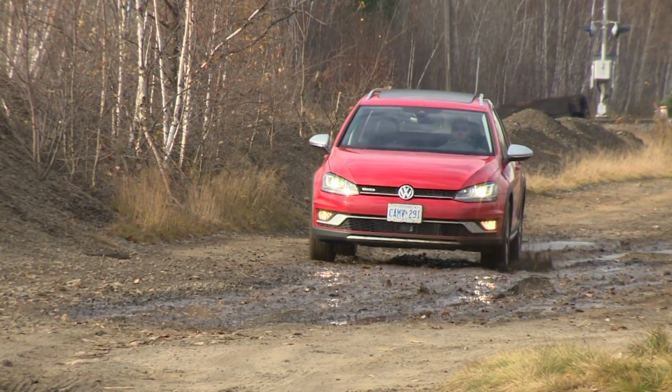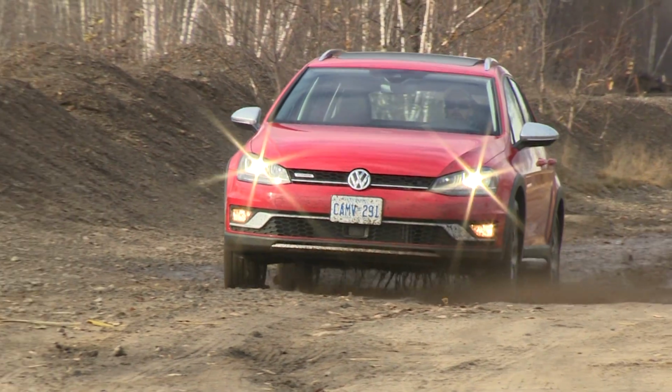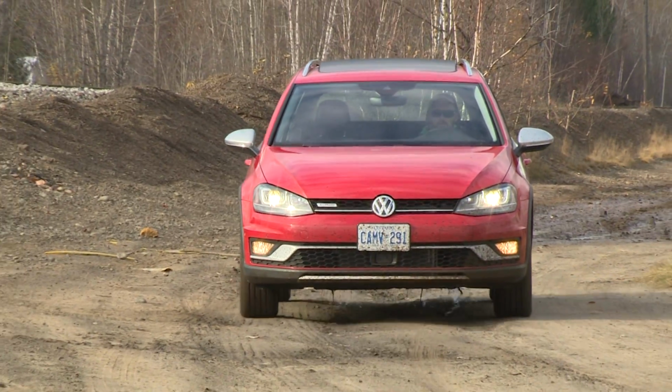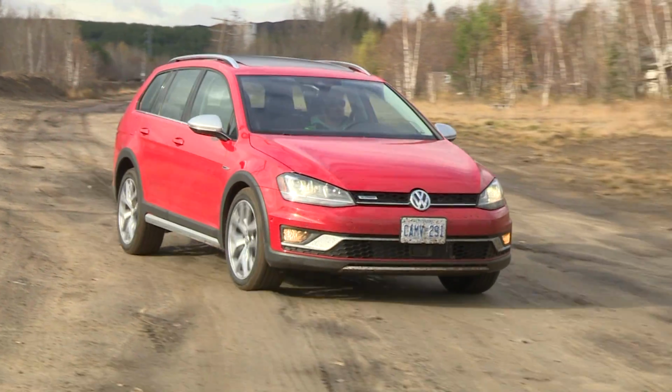So, how's it drive? Stiffer and more sporty than I expected, but not uncomfortable. The Alltrack handles better than it looks like it handles, feels light on its feet, and the steering can be customized between a light and lazy normal mode and a stiffer, more locked-on sport mode too. The suspension reminds me of a luxury sport sedan.